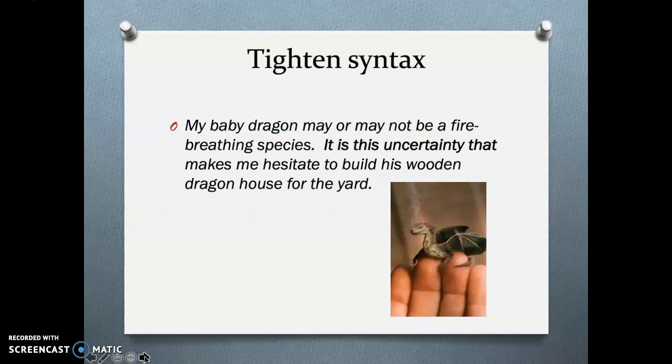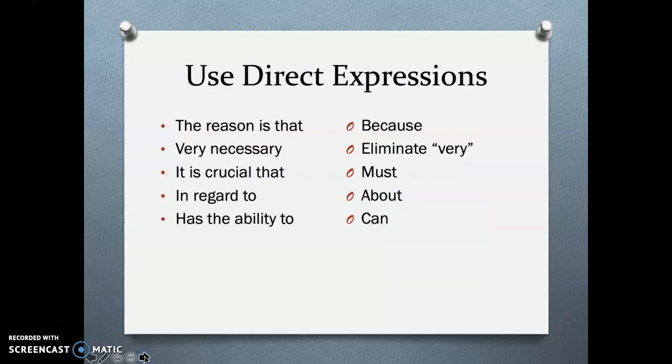So we tighten syntax. If you say, it is this uncertainty that makes me hesitate to build his wooden house for the yard, dragon house for the yard, you can look and see how many phrases are unnecessary. We have that, we have it is, we have to build, and for the yard. All of those could come better. So see if you could think in your own time how to tighten that sentence a little bit more. We always want to use direct expressions.